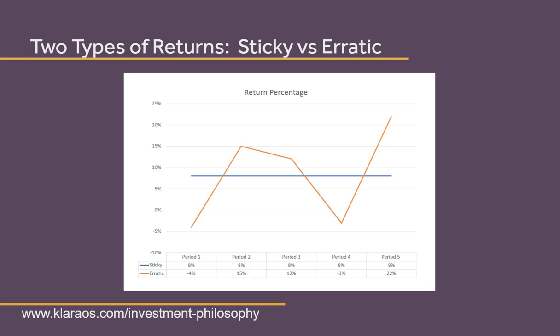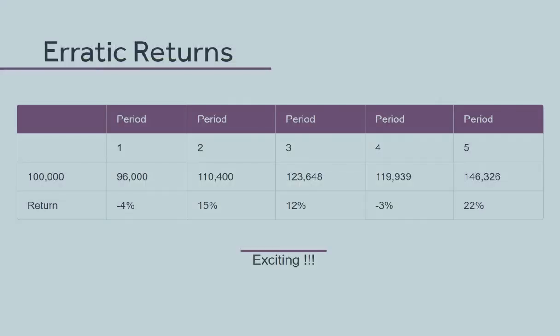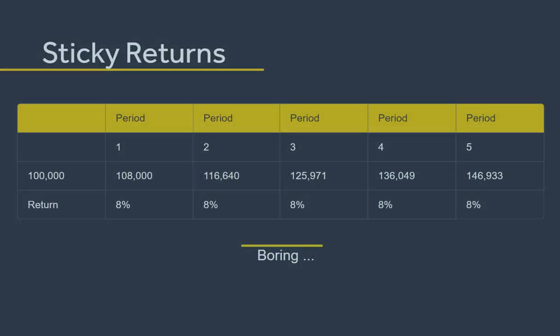So let's look at what happens when we apply these two types of returns to an investment, and we'll start with the erratic returns. We've got 3 out of 5 winning periods, and our winners are substantial, and our losers are pretty small. And at the end, we've generated over a 46% return. Now let's look at what happens when we apply a straight 8% return to the same $100,000 investment. Whoa, what happened? We generated almost a 47% return.